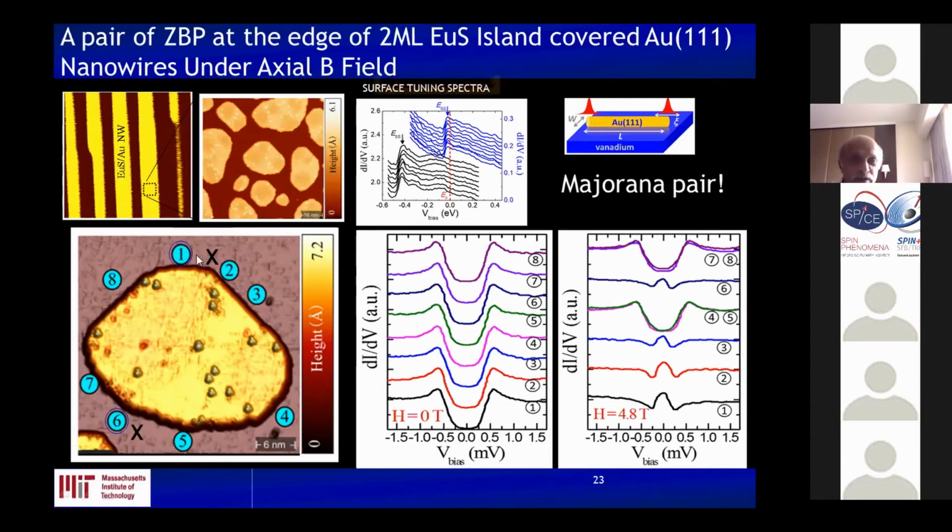Then apply magnetic field along this direction. In these regions you still see the hard gap, as you can see here at 7, 8, 9, 4, 5. Whereas exactly opposite each other in two locations, you see a peak appearing. This peak starts appearing beyond about 3.5 Tesla, which means there's a threshold field when they start showing up. When the field is not there, you see a hard gap, and when the field reaches this level, you start seeing this. This is a peak we attribute to the Majorana pair formation.